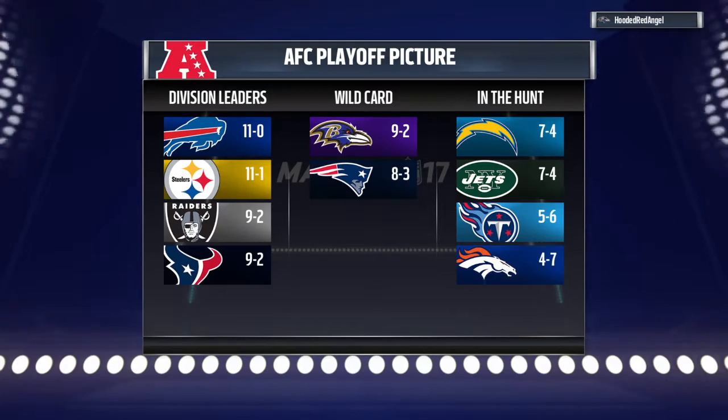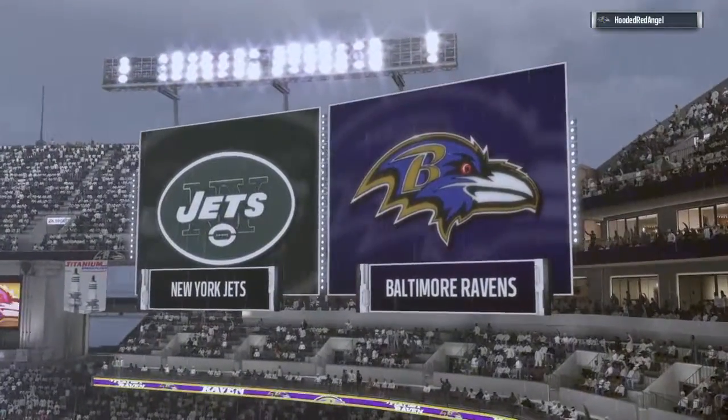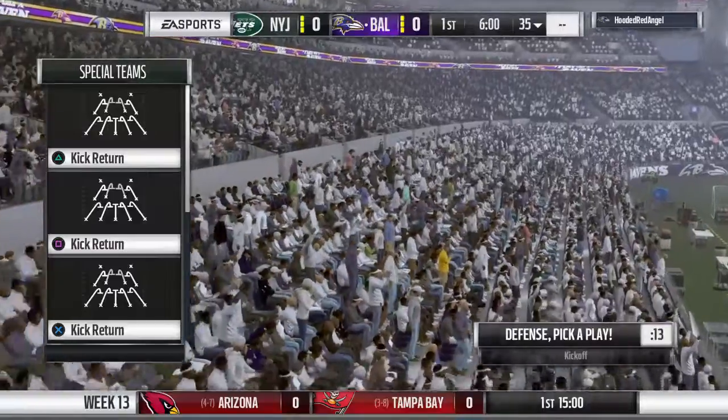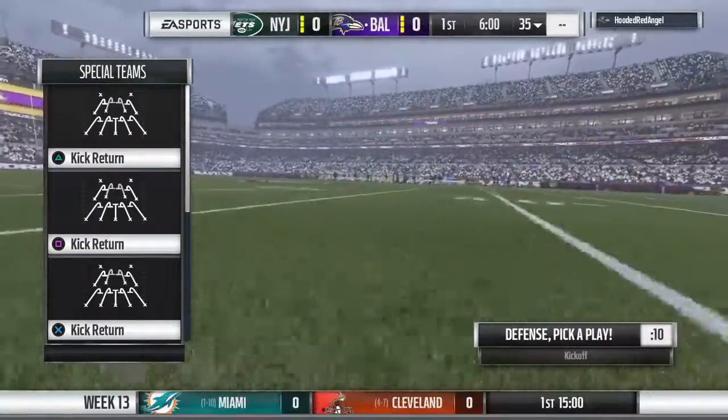EA Sports. In today's game, we should look to the war up front. The Ravens are #1 in rushing yards, going up against the Jets, who will need to be strong up front. The opening kick is straight ahead, so it's time to turn it over to my colleagues, Brandon Guyton and Charles Davis with the call. Gentlemen.